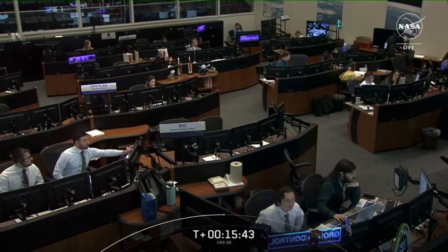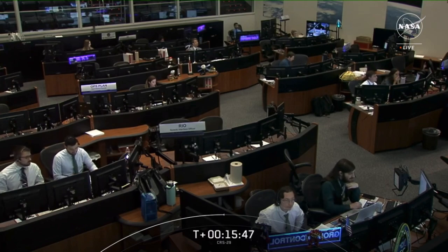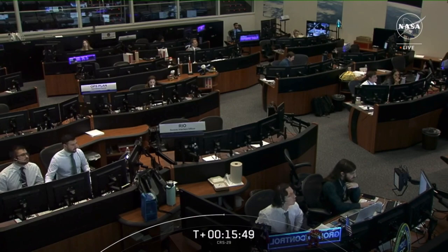This mission is all about cargo. It's astronaut food, it's science experiments, it's hardware, all being delivered to the crew's doorstep in space. They're in their sleep period right now, but they'll wake up to the news that their package is on its way.